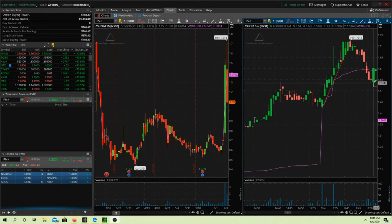So today I'm gonna go over some simple trades I did today on June 9th, 2020. My first trade today was CSU. It opened up at 143, and then we get a good spike right here in the morning, topping out at 172. That's about 20% or so, about 27 cents of spread with that whole catching the bottom and the top.